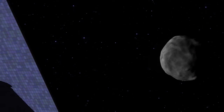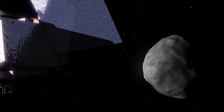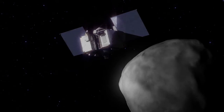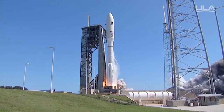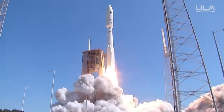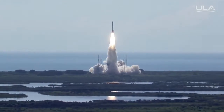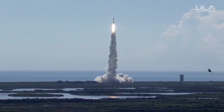Launch is September 8th, 2016 at 7:05 p.m. Eastern. The issue that had the OSIRIS-REx team worried seems to be corrected. On June 24th, a United Launch Alliance Atlas V rocket using the same RD-180 engines that will carry OSIRIS-REx into space in September completed a successful launch of a Navy satellite.